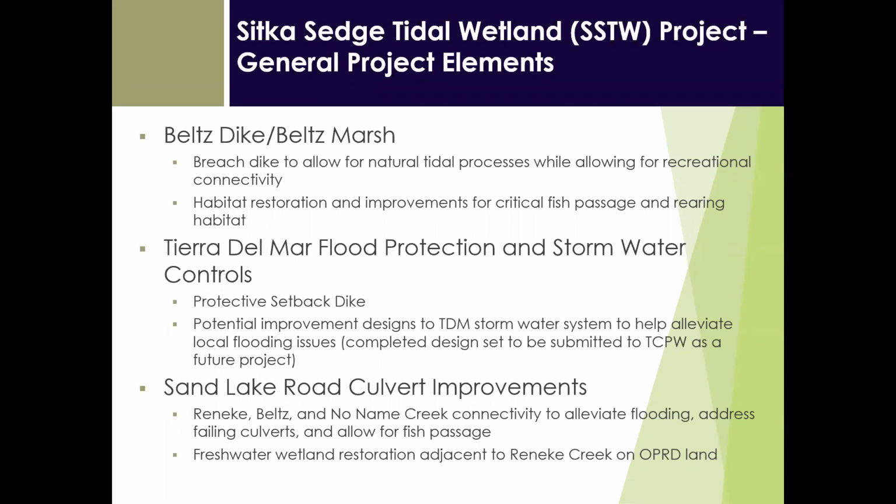So all of these components here are going to be taken into consideration with the modeling work that we're moving into right now under various scenarios. Flooding, king tides, all those other inputs.